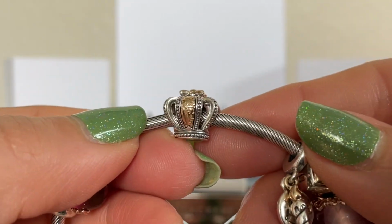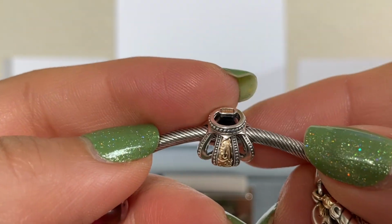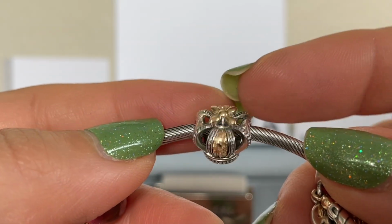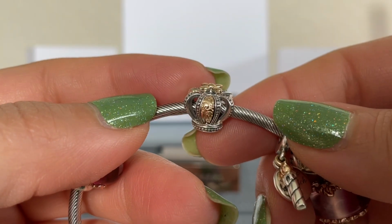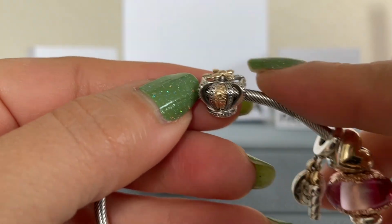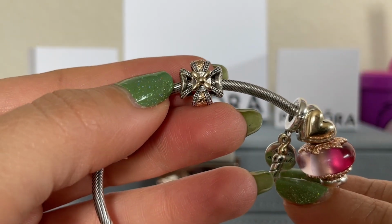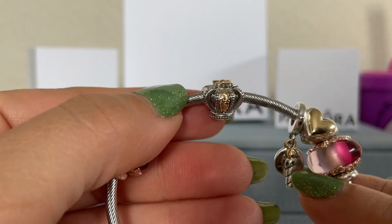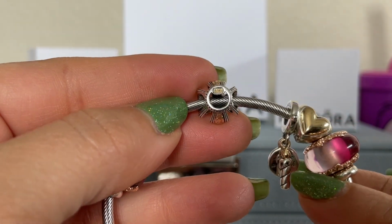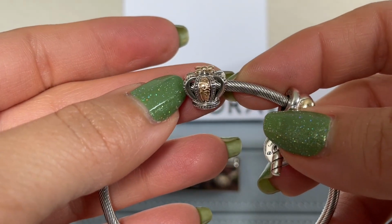And then back to the whole two-tone idea, this crown, I feel like I have enough crowns, but for 50% off, couldn't pass this one up. And there's just so much gold on this one. Angie from Daily Charm Addict brought it up on our podcast that she really wanted this. And I was like, I need to take a closer look. And FOMO got the best of me. I like the little gold stamp right there. And I definitely took this.